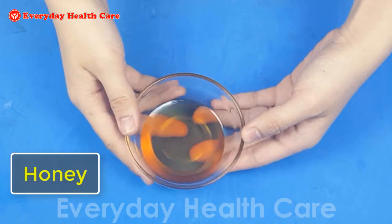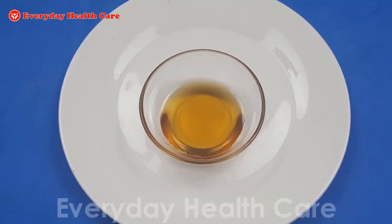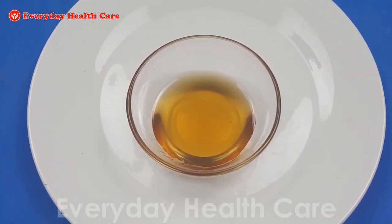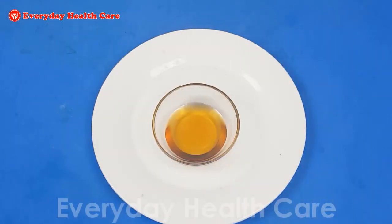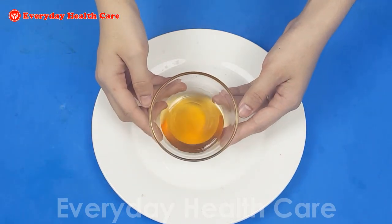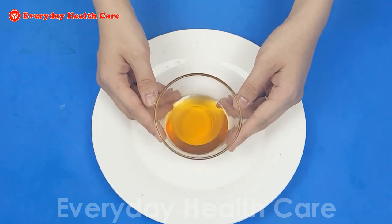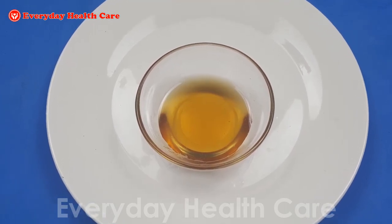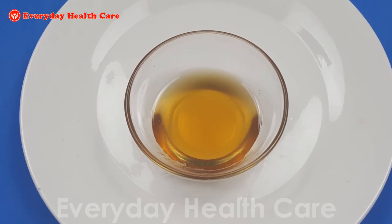Firstly, you will need raw honey. This sweet ingredient is composed of natural alpha-hydroxy acids that increase elasticity, stimulate collagen production to remove wrinkles. These acids also gently exfoliate dead cells, which help reduce the appearance of blemishes and leave your skin smooth and even in tone. Moreover, raw honey contains a mild antiseptic that kills infection-causing bacteria to prevent acne and pimples.